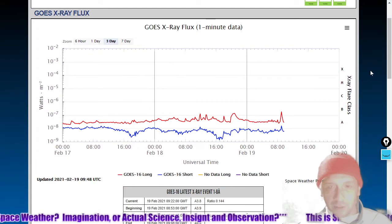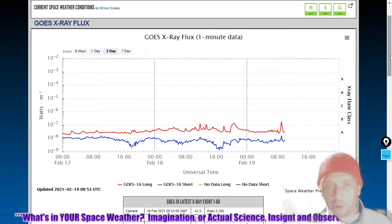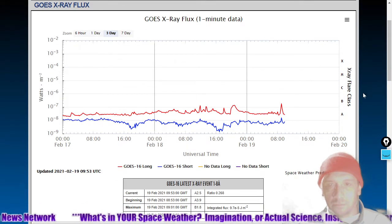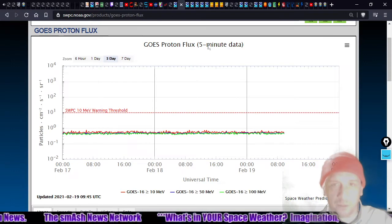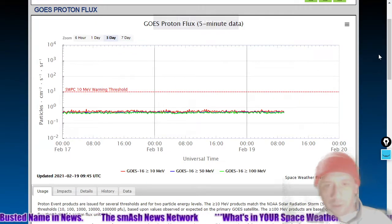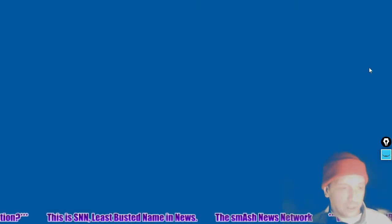In any case, that's the 3-day chart of the X-ray flux. A couple little moments of B-class flares there. And we'll show you close-ups of the northern hemisphere at the end of the video. I've got 2 X-ray flux graphs up for some reason. There's the proton flux, and we don't see any coronal mass ejections striking the magnetosphere. Therefore, no significant proton spikes are making it to the GOES 16, which measures at the ionosphere layer, the F ionosphere layer.